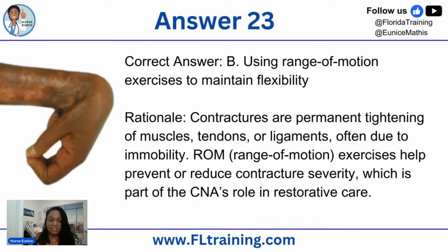So if your patient is having pain with movement, try to put a pillow maybe under their arm, reposition. If their hands are curling in, you can start putting a rolled washcloth in their hand, and eventually it's going to start opening. And hopefully that will give that nurse enough time to call the doctor, to get the physical therapist in so we can get them some braces, some type of hand brace. But you as a CNA are going to be the first one who notices these contractures. So please make your nurse aware.